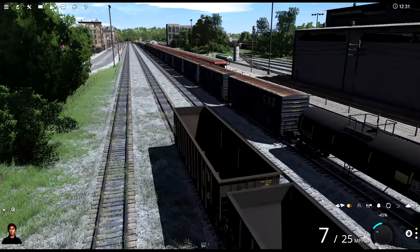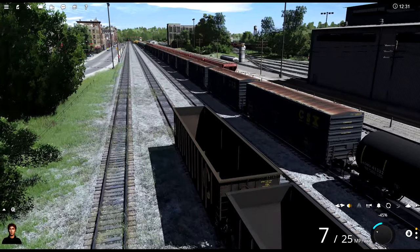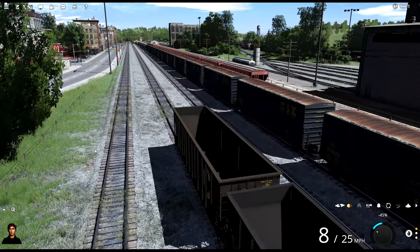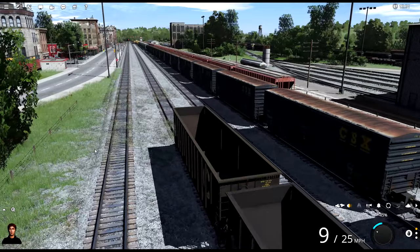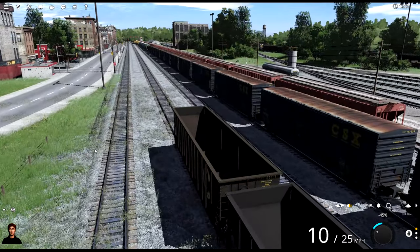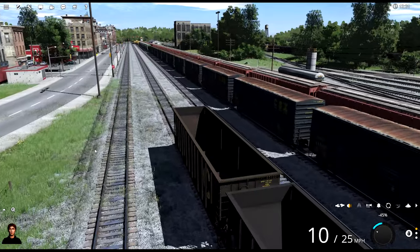I don't know where Thomas is at. Oh, there's Thomas right over there. He's in the lower yard, but he's sitting there on track 5. We had to get Frankie out of the way. Frankie was sitting on track 5, but we needed it.